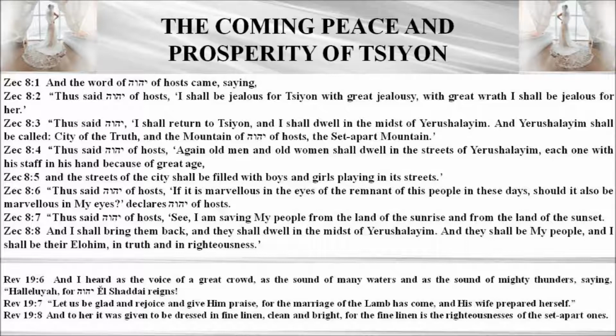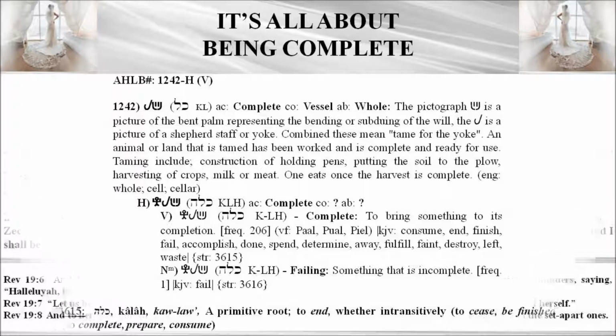Right now, through to the first resurrection, cleansing the land, going out to the nations, all the way through the millennial reign, and then the marriage supper of the Lamb. Are we prepared? Are we preparing ourselves? Am I prepared? And to her it was given to be dressed in fine linen, clean and bright, for the fine linen is the righteousness of the set-apart ones.